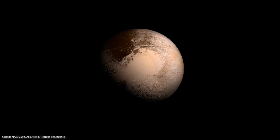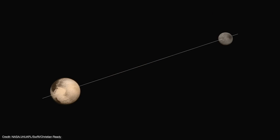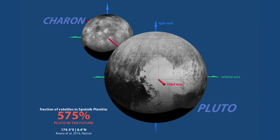But Sputnik is also lined up opposite the side of Pluto that faces Charon. That puts Sputnik on the tidal axis, or an imaginary line between Pluto and Charon. Charon's gravity tugs strongest along this tidal axis, so it makes sense that over time Pluto would have rolled itself to line its extra mass up along this axis. But how does an impact basin get extra mass? If anything, impacts tend to remove mass.